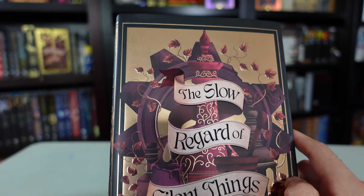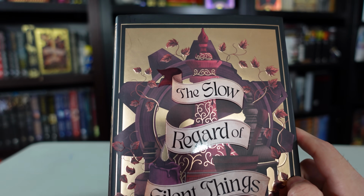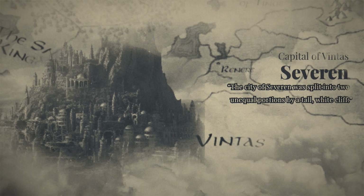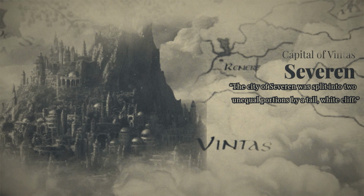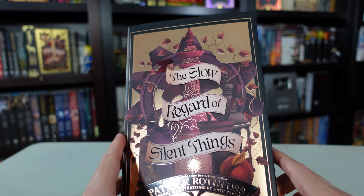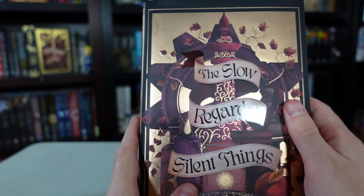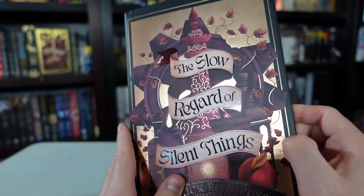Now, red and gold are the Gollancz colors and represent the king of Vintas. And in the book, Roderick Gollancz is the king of Vintas, so it could either be his death or it could be the death of whoever is his replacement. But that small detail just makes me really appreciate this design.